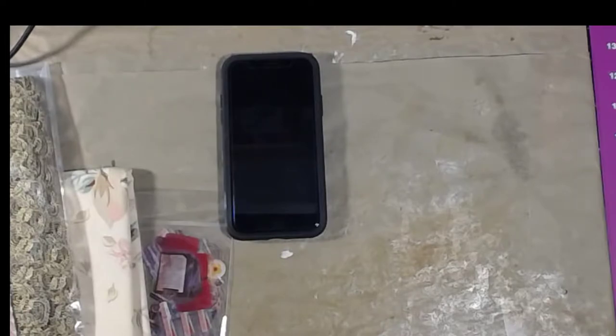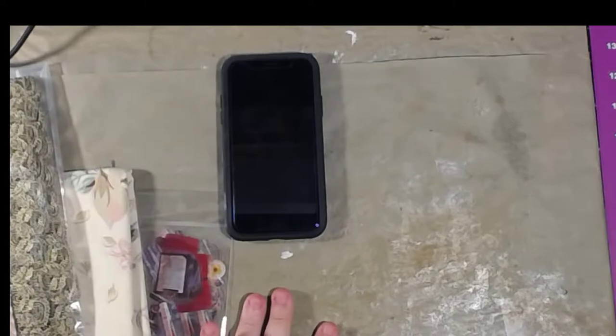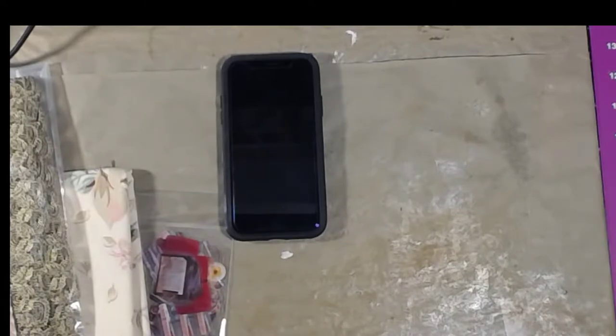So I've got a couple things out. I've got some laces and some fabrics. I've got some trims, and I even have some cards that are all actual vintage. And then I've got some things that are more vintage style. They're modern, but they're not vintage. They are vintage style.